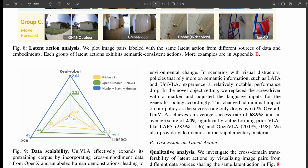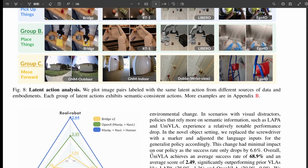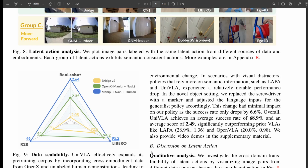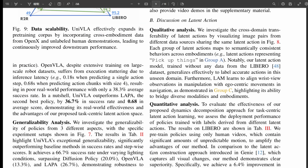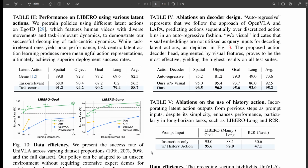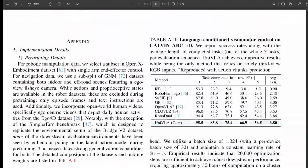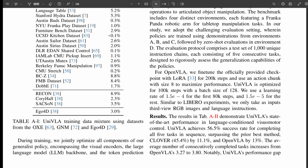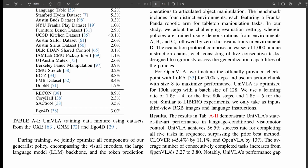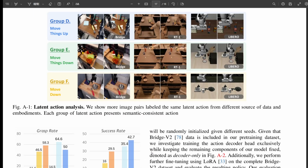Absolutely. And third, the results also validate the quality of the learned latent actions themselves. They showed examples where the same latent action code seemed to represent similar kinds of visual changes even when performed by different robots or seen from different camera angles. That confirms the embodiment agnostic idea. And quantitatively, they did experiments comparing policies trained using their task-centric latent actions, the ones from stage 2, versus policies trained using only the task-irrelevant ones from stage 1, or actions learned using simpler methods without their special decoupling process.